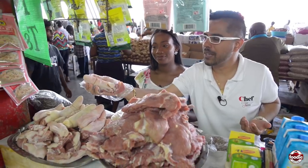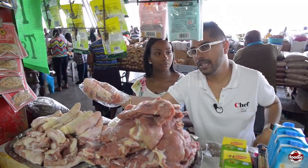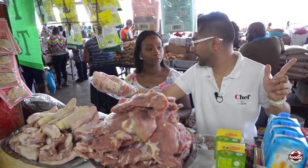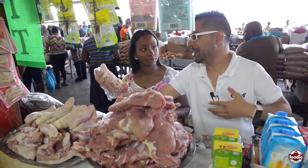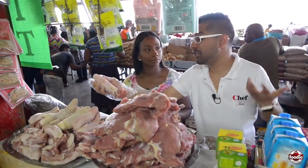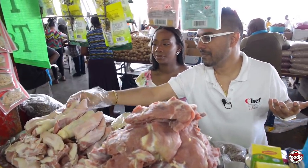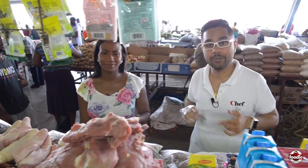So what you do, you cut them up into small pieces, maybe 1-inch pieces. You boil them maybe 2 or 3 times to remove the salt. Same principle like the salted fish. And then you put it into whatever you're cooking, and it adds great flavor. So saltfish and pigtails are definitely a must in Trinidad and Tobago.